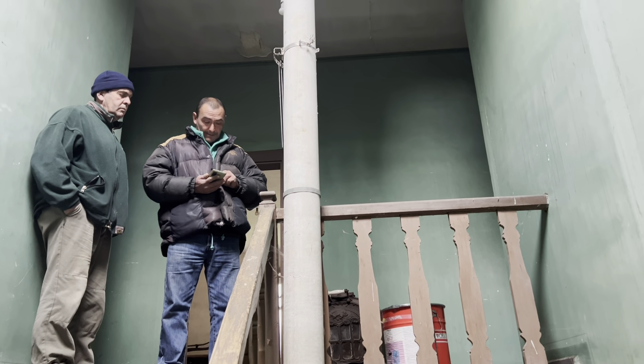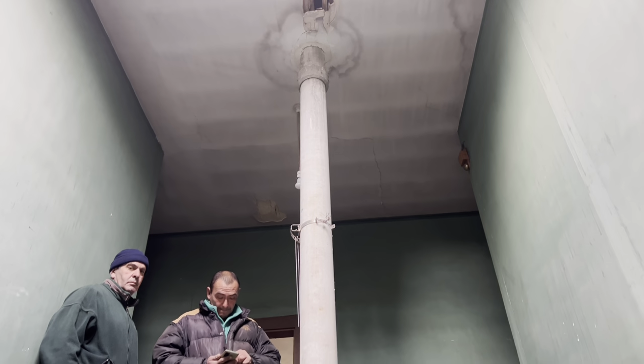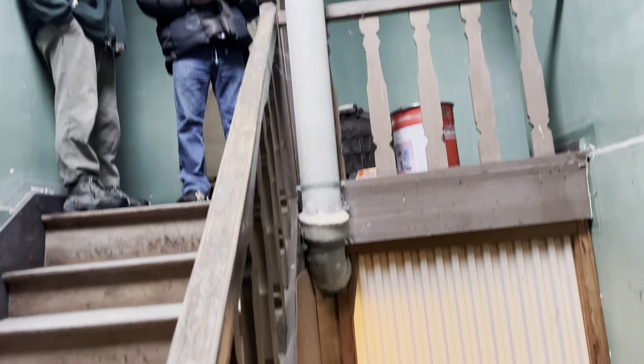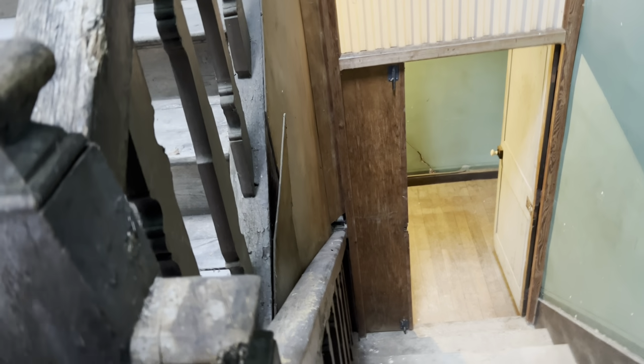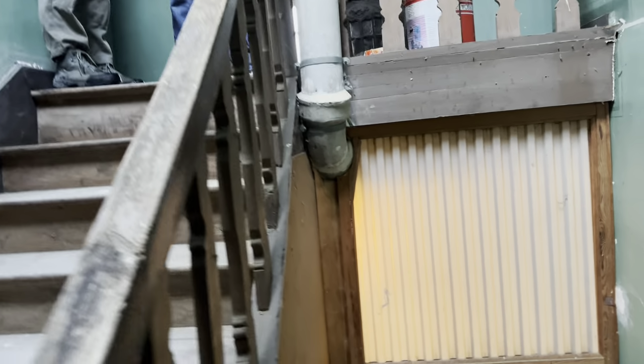Well, today has been a great surprise. The guys are coming to remove this asbestos pipe that goes from the top floor all the way down to the ground floor. Thank goodness for that, because it's been a white elephant in this house and it looks disgusting. So we're having this taken out as I go downstairs. Here's this extension of it.